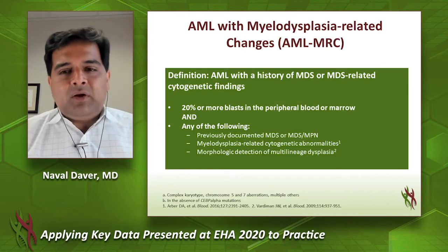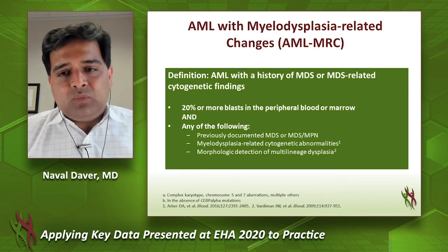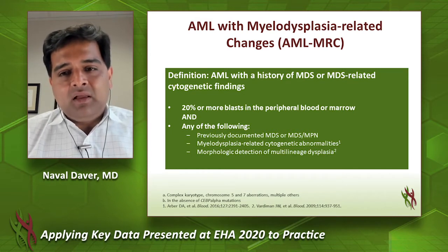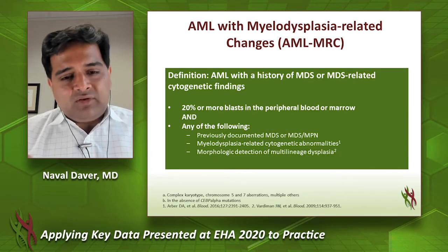So I'll talk a little bit about this group because this is a group that is growing, and we expect in the next 10 years will continue to grow. So this is a patient with AML-MRC per the WHO classification. It really includes 3 groups of patients. So you have those who have a known history of MDS, MPN.